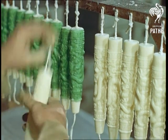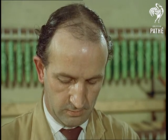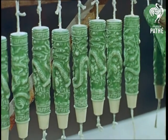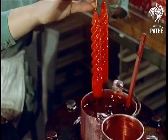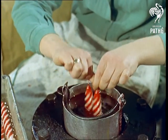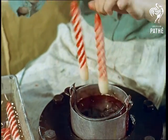With these Chinese mandarin candles, the relief effect is obtained by dipping them in colored wax and then wiping to bring out the two-color pattern. Here's a simple little trick of the trade, which just goes to show how simple these processes are, when you know how. They're first dipped in colored wax and given a second bath and twirl around until the crest of the spiral is left clean of color.